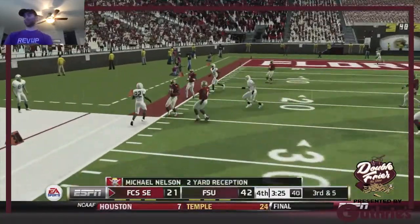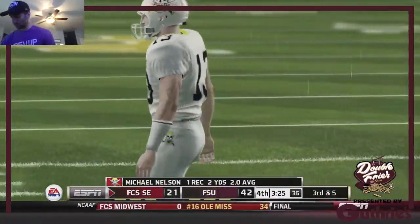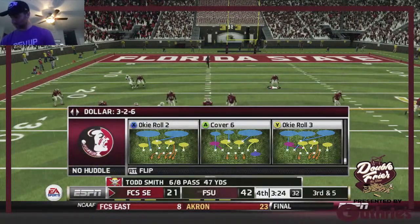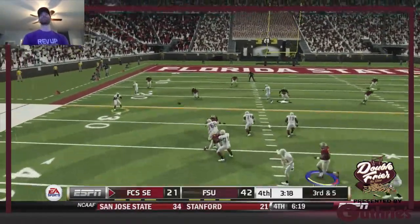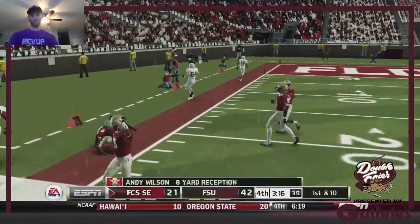Pulls it in, and he's in the open field. He's out of bounds at about the 31. Slings it. Steps out of bounds around the 23-yard line.